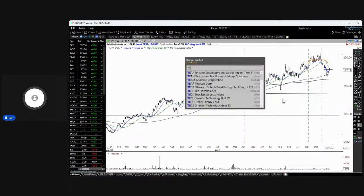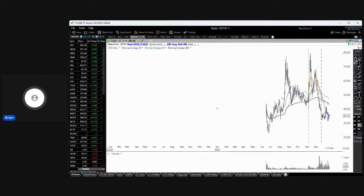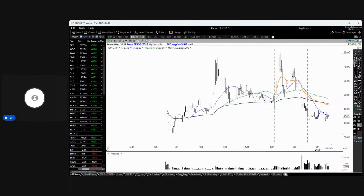TEM, everyone's talking about this one. I saw someone tweet earlier that this is up 15% right now on Robinhood. Here's what I would tell you about TEM. Looks like they bought 50 call options with a strike price of 20. So again, deep in the money. Like, the stock has never traded at 20. Expires January 16th of 26.